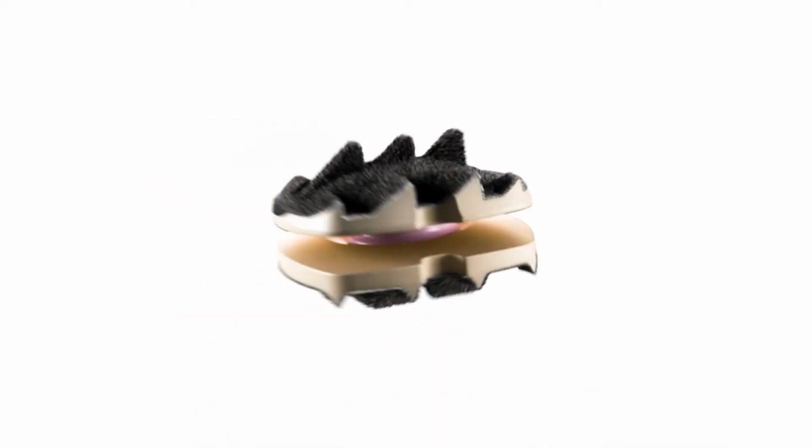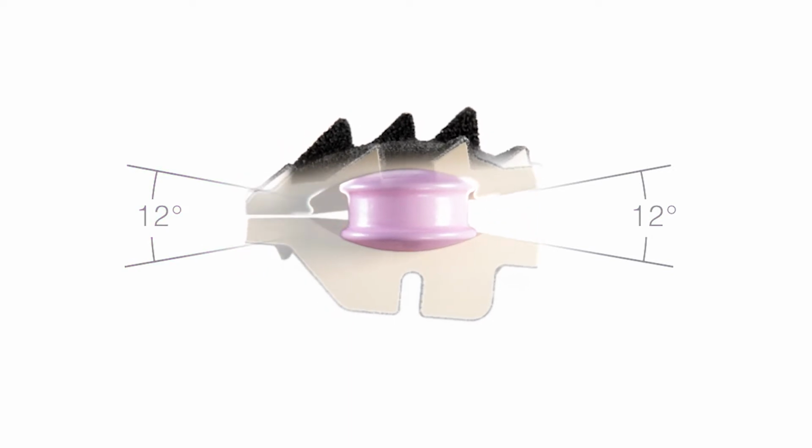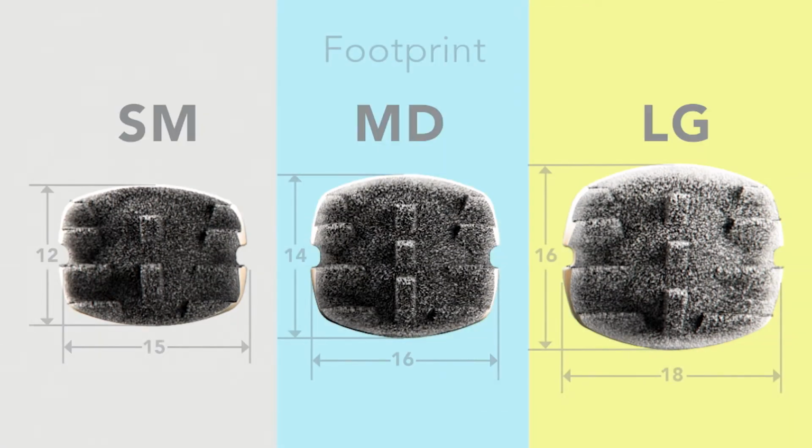For example, the kinematics. We know that some discs move more than others. Other discs may be more stable than others. But with the Simplify disc, it really reproduces normal range of motion of the native disc. If you look at kinematic studies, the center of axis of rotation of the Simplify exactly mimics that of a native disc.